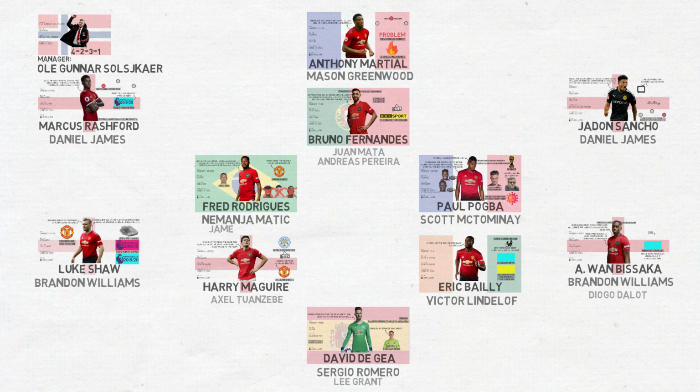Academy products such as James Garner, Dylan Levitt, Tahith Chong, Teden Mengi and Ethan Laird could be fully integrated in the first team squad next season if not loaned out. Angel Gomes could be one of these players if the club sort out his contract.